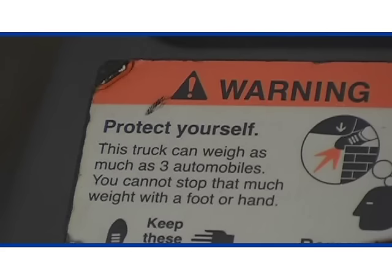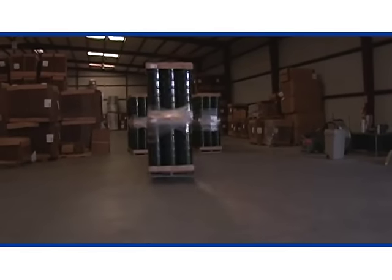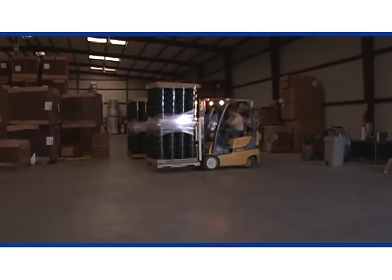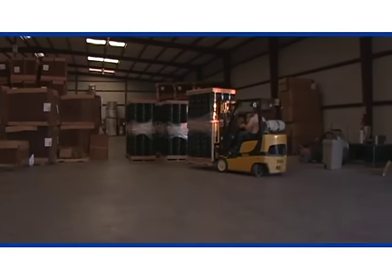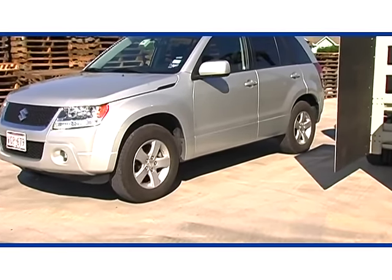Another significant difference between a forklift truck and an automobile is weight. Most powered industrial trucks are much heavier than a typical automobile. It is probably safe to say that all powered industrial trucks are capable of hauling more weight than any automobile. Most autos are heavier in the front due to positioning of the engine.